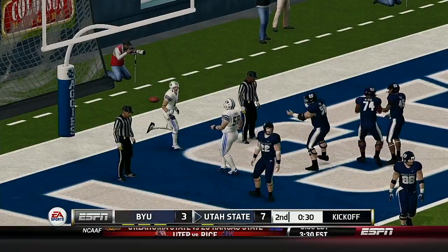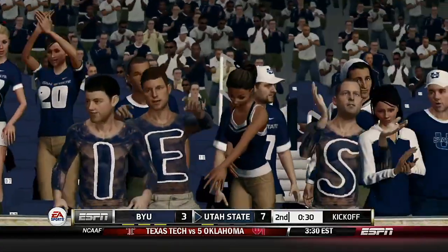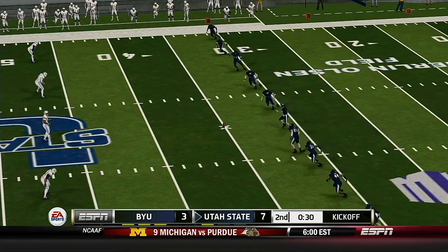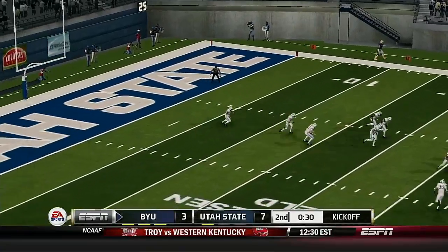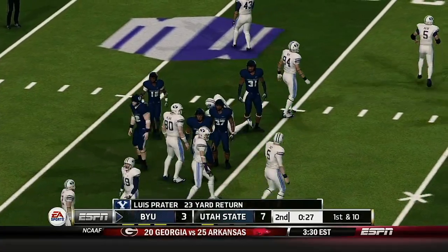Play 68-yard drive, and they get it in for 7. Well, the blocking up front was just amazing. I think that's what led them to those big runs. The score now 7-3. Utah State to kick. Prater from the 7, and he's taken down at the 29-yard line.